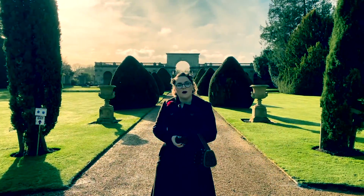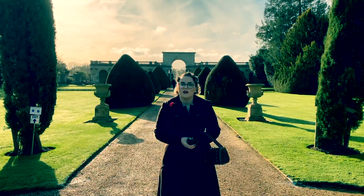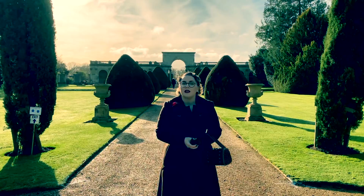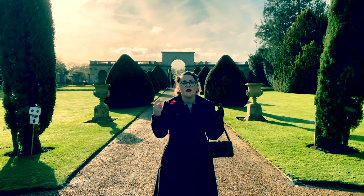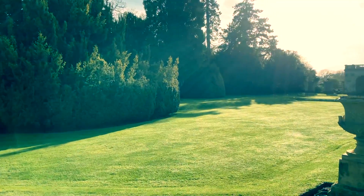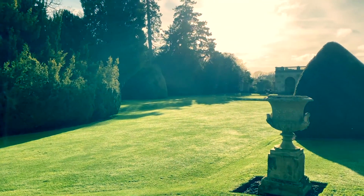So my favourite part about Castle Ashby Gardens is that in the 18th century, top landscaper Lancelot Capability Brown was brought in to landscape these beautiful gardens, including the Palladian style you see behind me. So here's my favourite part.